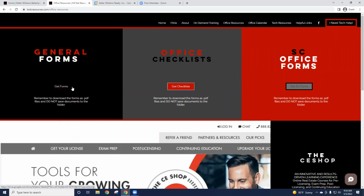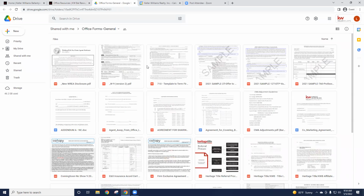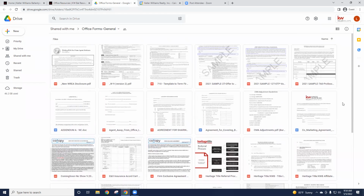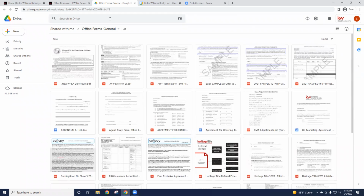If there's ever any forms that are not present there, there are several other ways that you guys can get them. Obviously, again, being on Teams is super helpful because you'll have somebody who can show you some guidance on that. But if you click on that left-hand button here, Get Forms, it will open up to this Google Drive. I think both of you are North Carolina licensed, so this is perfectly relevant. These are all our North Carolina forms that we have accessible through this Google Drive, ranging from addendums, septic and sewer, co-marketing agreements, all those amazing things and more.